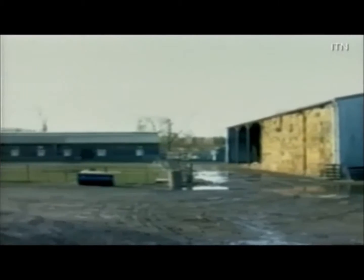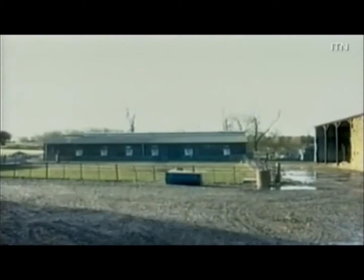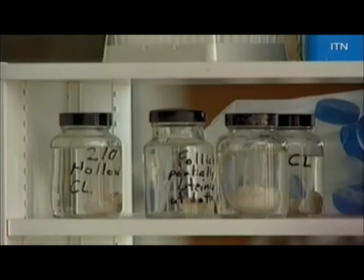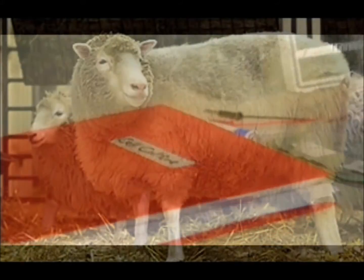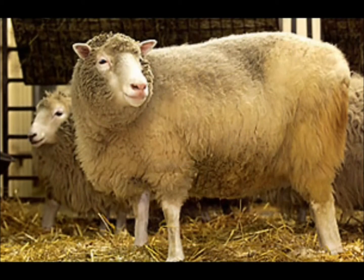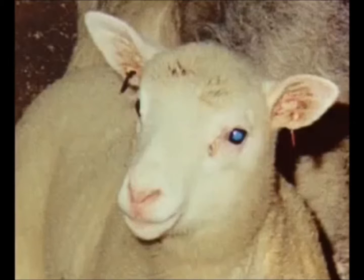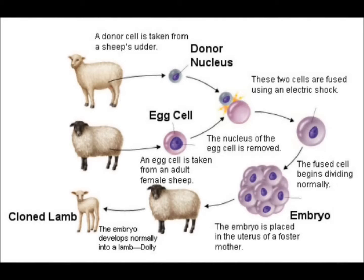Dolly was born at the Roslin Institute in Scotland, the only lamb born from 277 attempts to clone the original sheep. They used a reproductive cloning technique, somatic nuclear cell transfer, to produce the clone of a 6-year-old Finn Dorset white sheep. The unfertilized egg cell came from a Scottish blackface sheep. They cultured the embryo for 6 or 7 days to see if it divided and developed normally before implanting it into a surrogate mother, another Scottish blackface sheep.